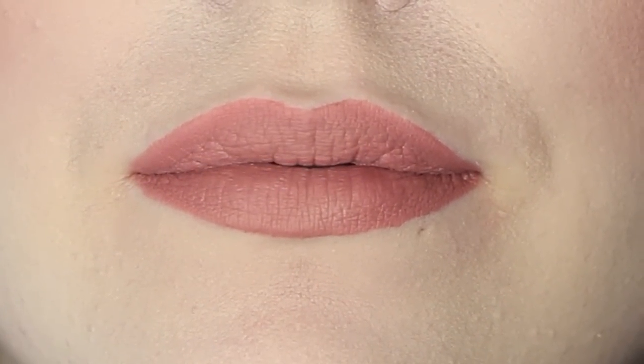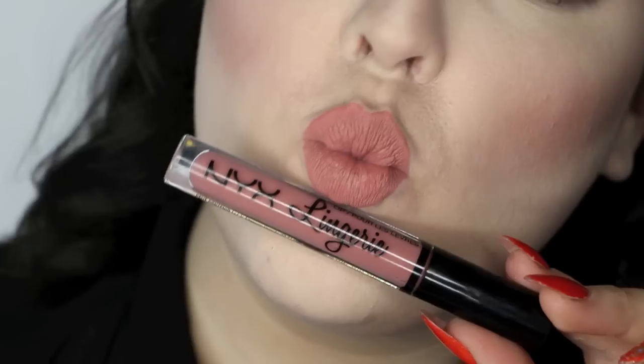This really reminds me of Stila Patina, and I got my hands on that and then I could never get my hands on it again, so I'm really excited that this is a similar shade to that. I think this color is really flattering, and I think a lot of people will gravitate towards this one for an everyday kind of beautiful lip tone shade.